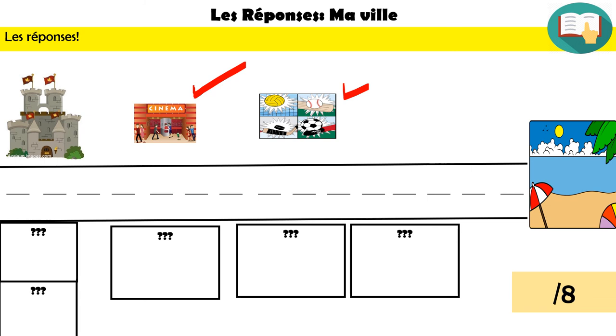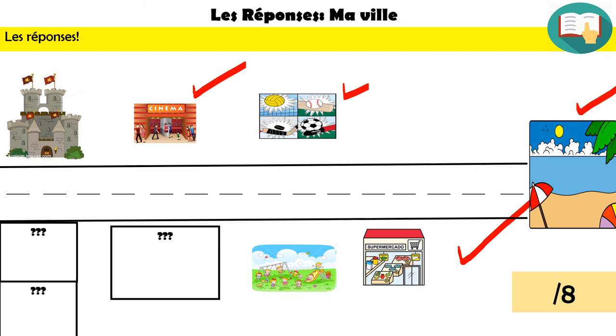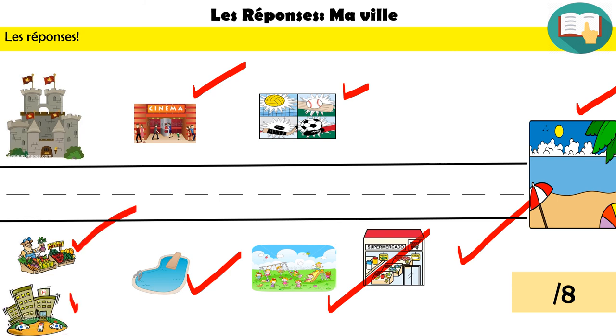Then we have the beach over here. Then we have the supermarket, the Spanish one. And then we've got the park. And then we've got the swimming pool. Then we've got the market here. Et derrière le marché, il y a l'hôpital. Et voilà. Give yourself a mark for that as well. 4, 5, 6, 7, 8, 9, 10. It's actually a mark out of 10 for me, guys. Give yourself a mark out of 10 there.